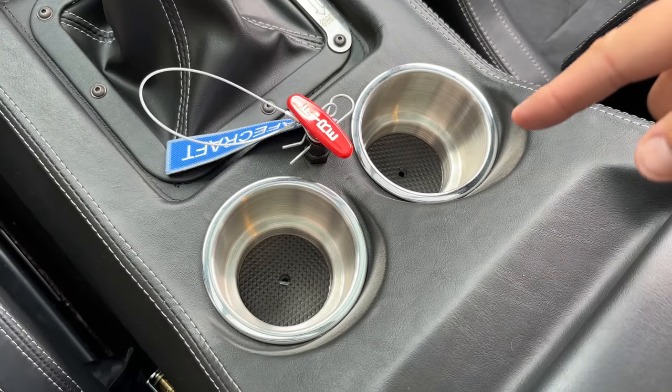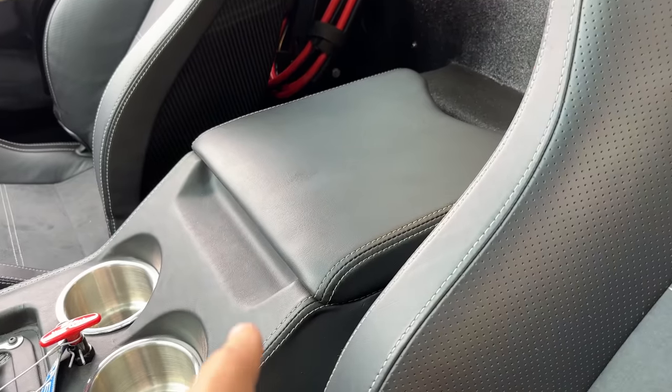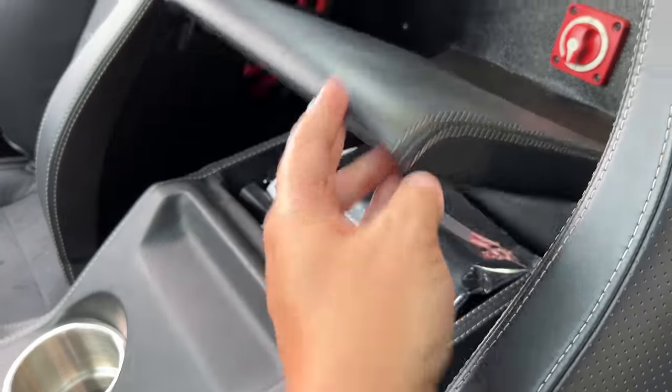Also here in the center console, you can see cup holders. A nice luxurious touch, and a center armrest, which of course doubles as a center console storage lid, lifted up, and well, you can store stuff in there.